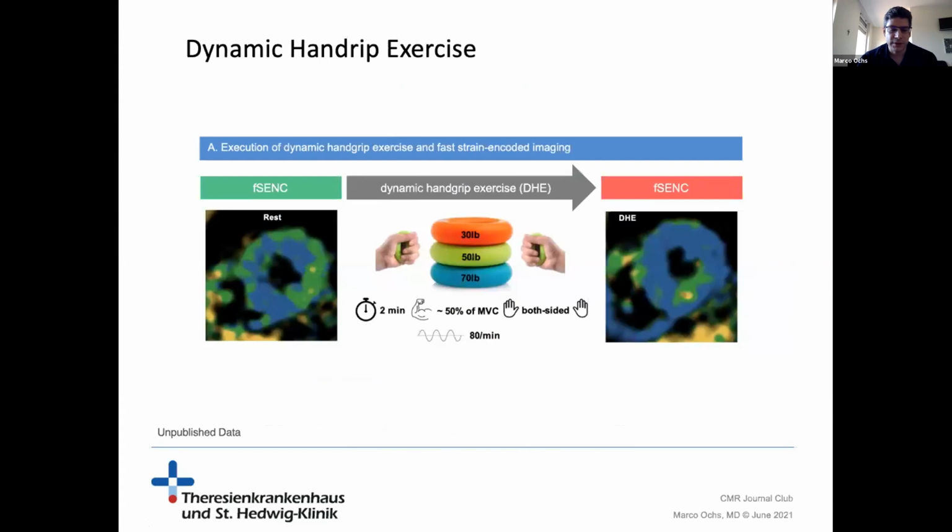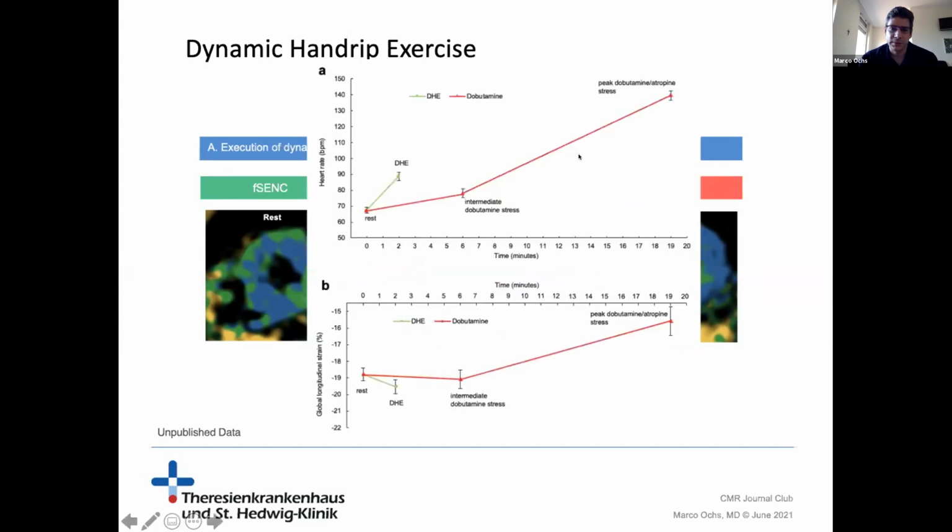Another approach we are currently evaluating is the dynamic hand grip maneuver. Just a few words about that. It goes in the same direction. We want to get free of any pharmacological drugs, and this is the approach where we use hand grips in both hands over 2 minutes. We've seen very impressive hemodynamic effects that are similar to dobutamine intermediate stress levels. And we are currently evaluating against the reference standard of coronary angiography.